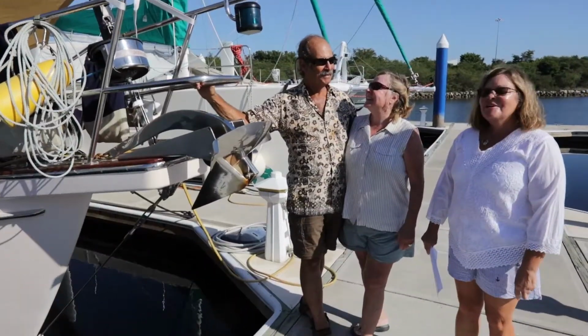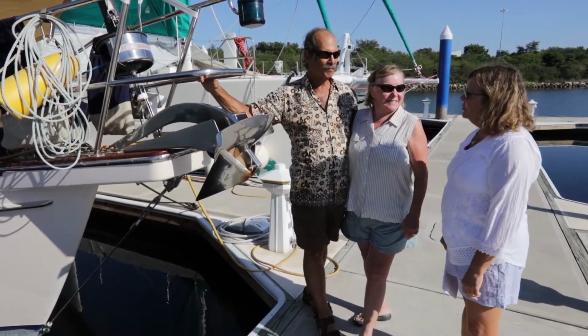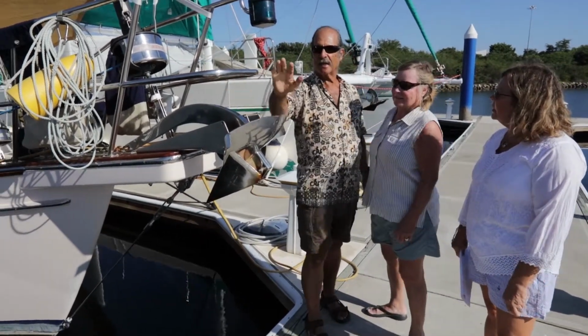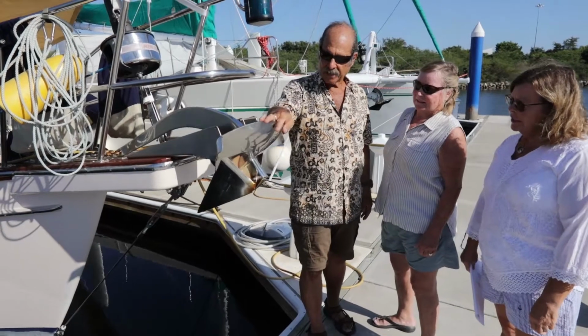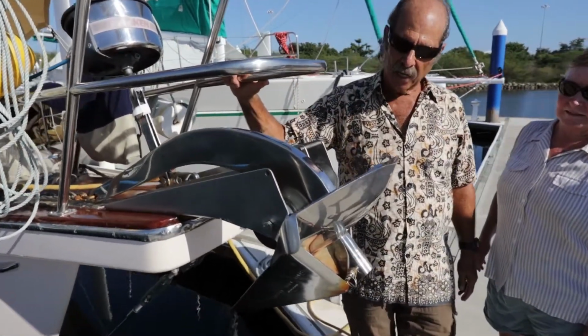Sure. One of the most important things to most cruisers is their anchor. Right. So tell us about yours. Okay, so this is a spade anchor. It's sort of a reverse plow. It's sort of the latest design in anchors.